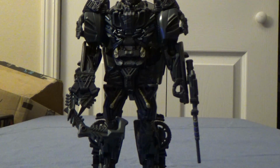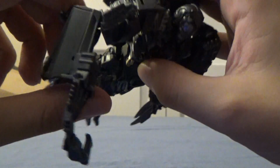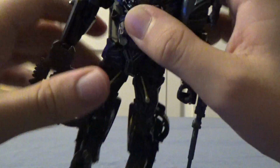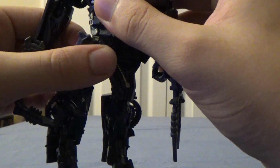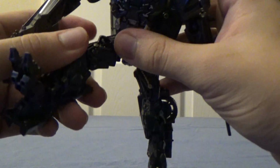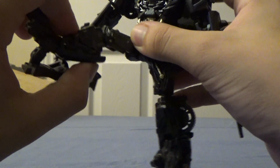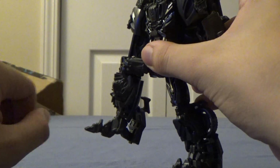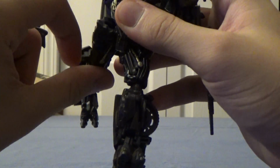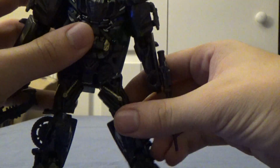And as far as articulation goes, his arm right here is on a ball joint. Can get that much elbow bend out of him. The arm is on a swivel because of transformation. You get a bit of hip swivel right here for some strange reason. Legs can go forward about that far, and because of transformation the feet can do this. You get, looks like, 90 degrees of bend right here at the knee. Knees can only go back that far, and you can sort of do the splits.